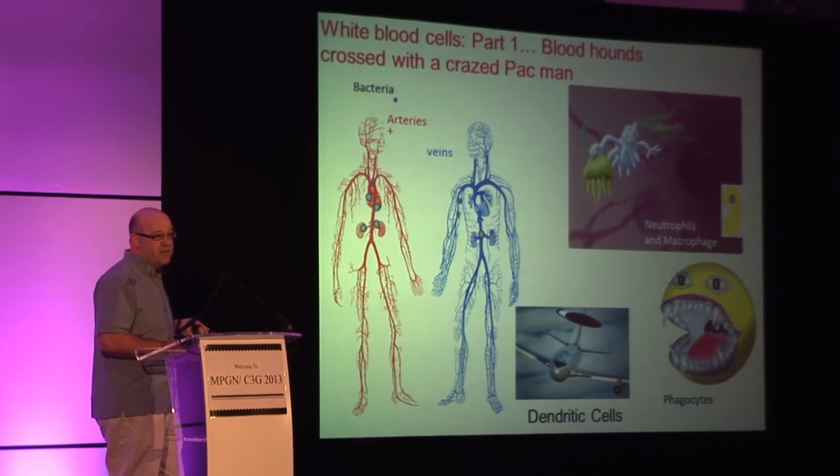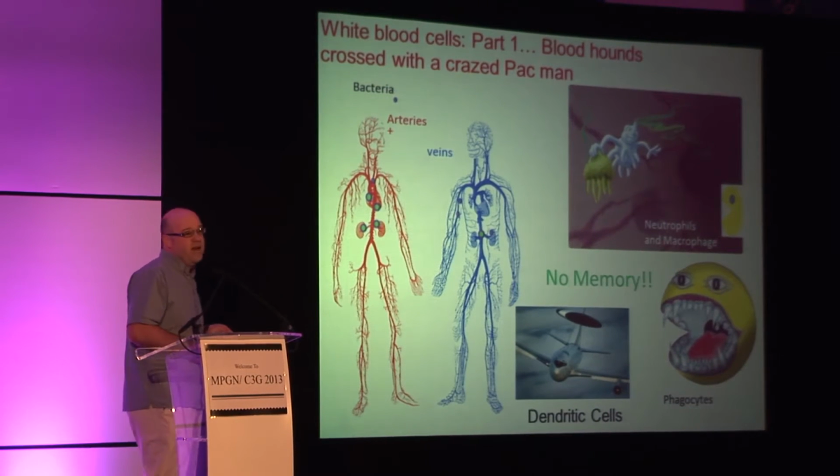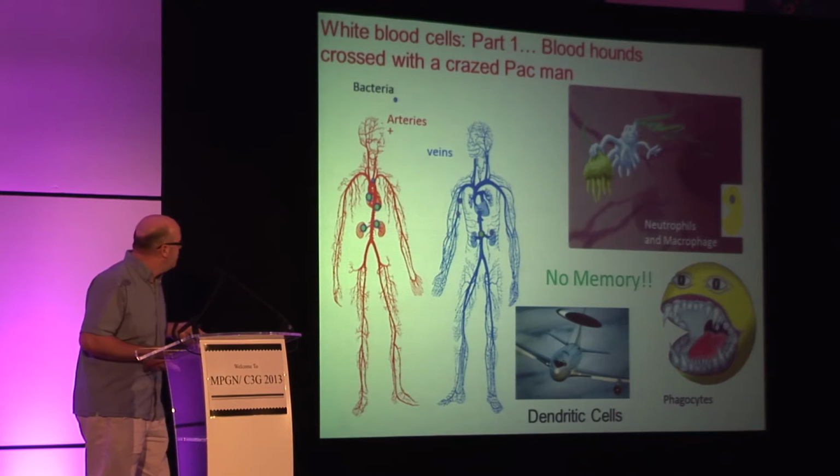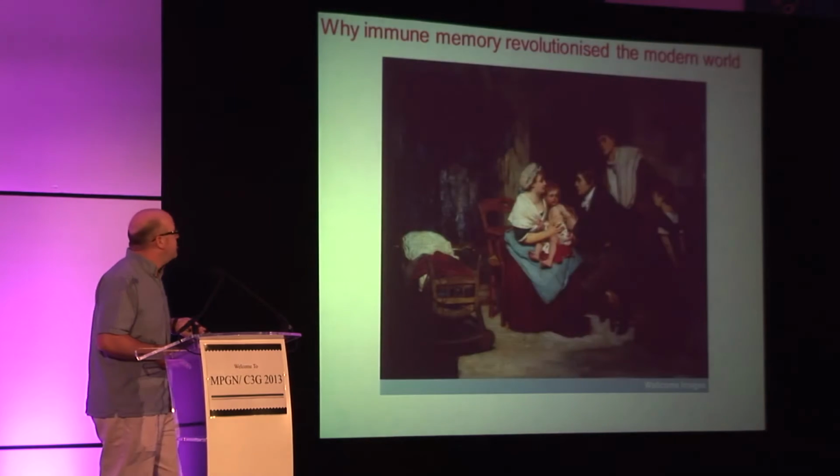And that's important. Now, the other thing about these cells is they don't have much in the way of a memory. They don't remember what they've eaten, they just enjoyed it. They just keep coming back for more, they'll keep going on and on for more. But they don't remember what it looks like other than it was tasty. So why is memory important?